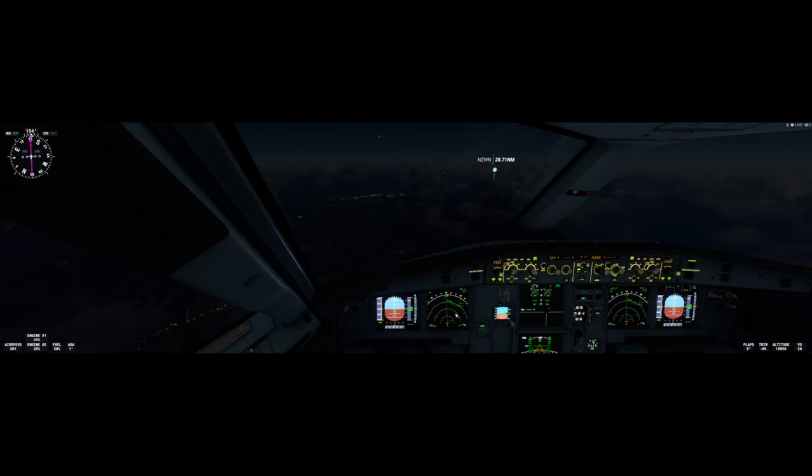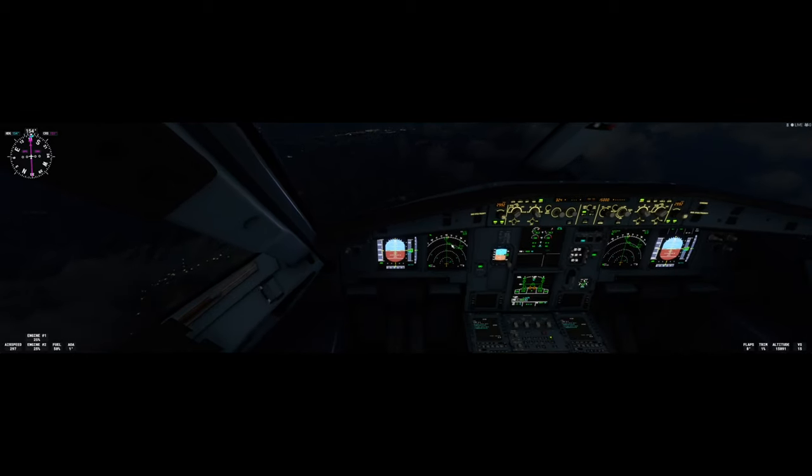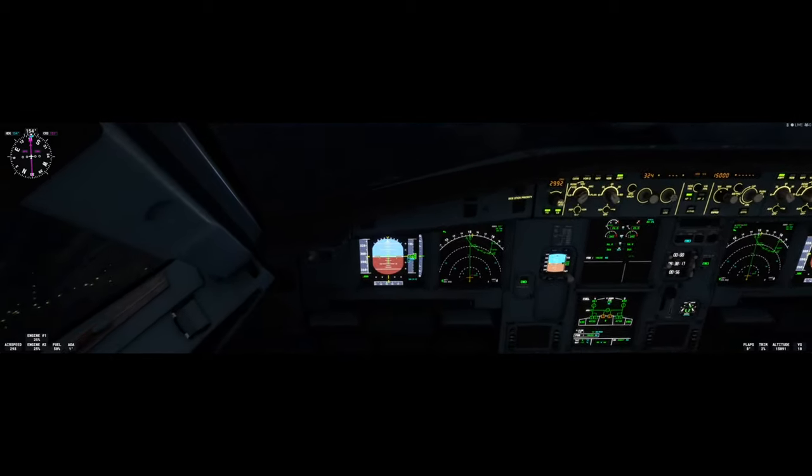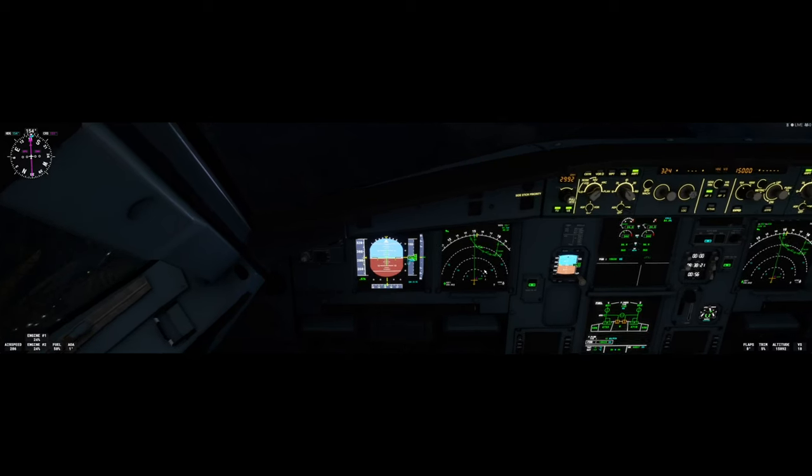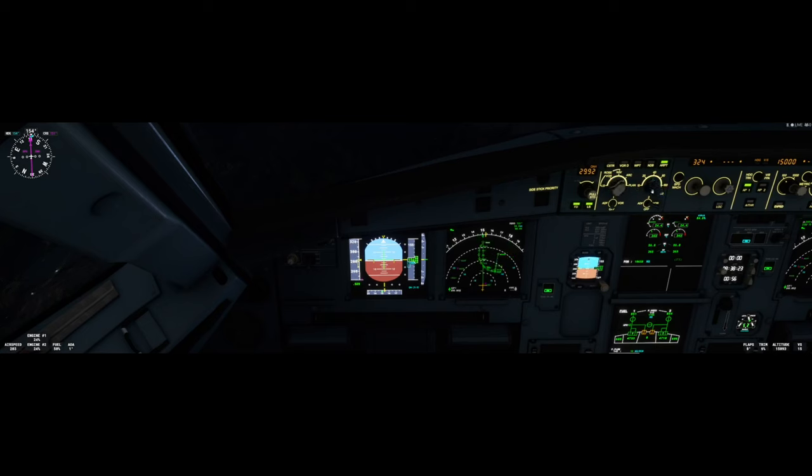So as you see from the map, we will be going a turn, a sharp turn, reverse back.